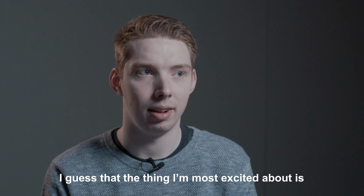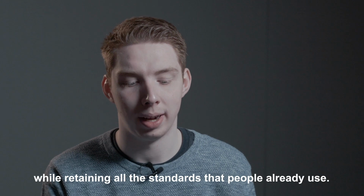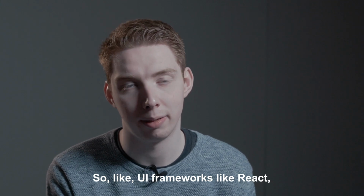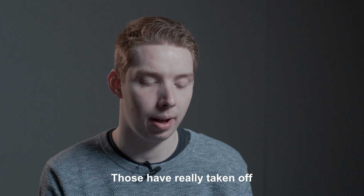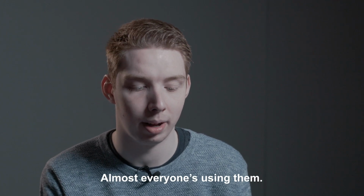I guess the thing I'm most excited about is the pace at which improvements come, while retaining all the standards that people already use. So UI frameworks like React, Vue, Angular, Ember, Svelte, for example. Those have really taken off and have gotten really big. Almost everyone's using them.